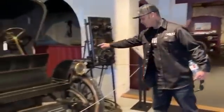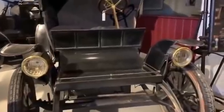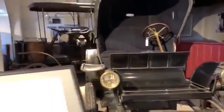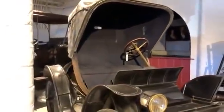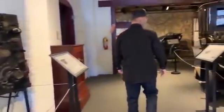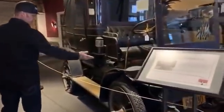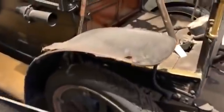Cars are awesome. And as we look at these cars, you see the fenders on them. That's not metal. That's leather. Crazy. If you can't see the carriage in the car, you're blind. More leather on the fenders, you know?